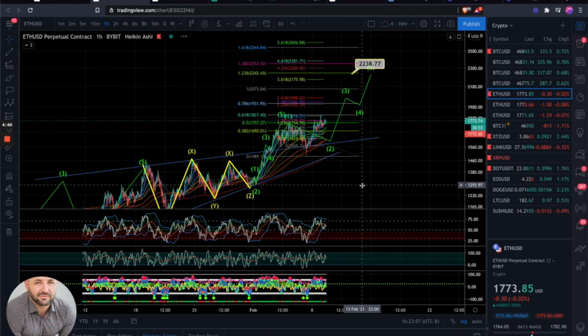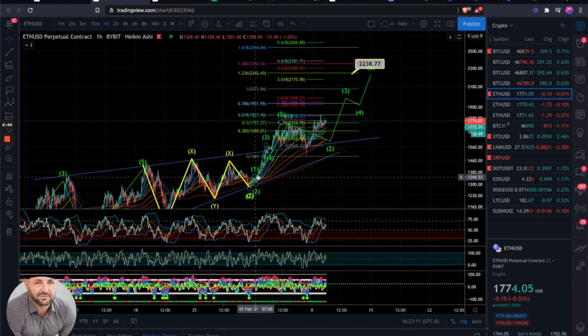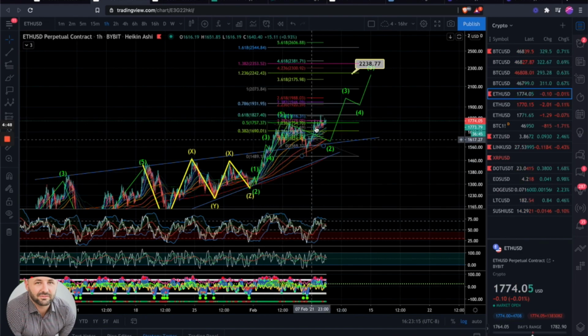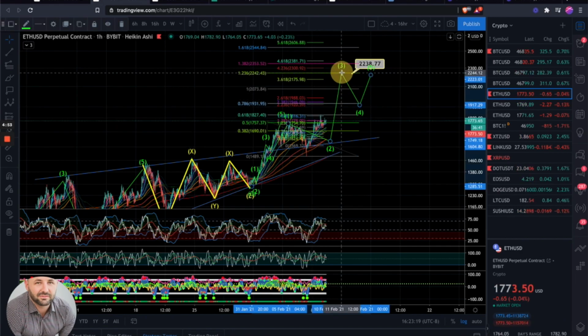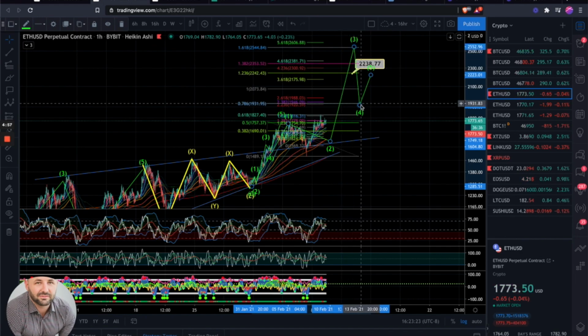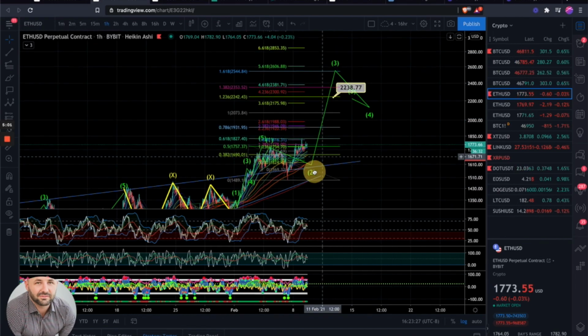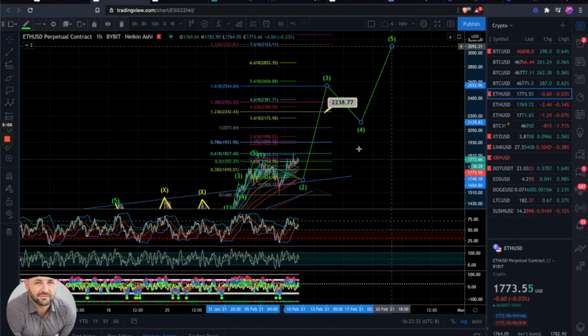The question is, is this move a new wave one? And this is the basic wave one inside of the wave three. Because if so, then we have some pretty significant room to go on ETH here. Let's get this guy back up here, get a little bit more of an accurate representation.